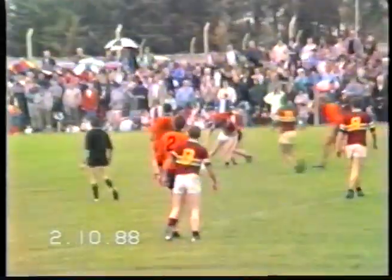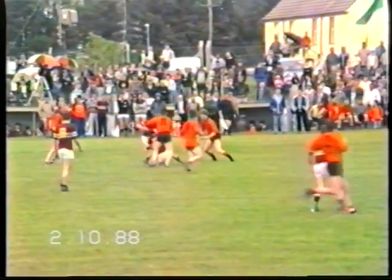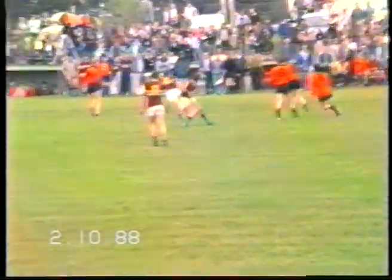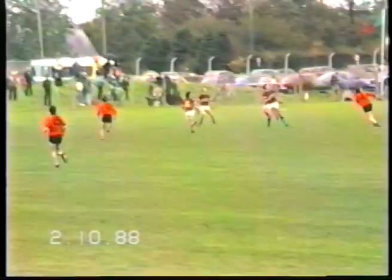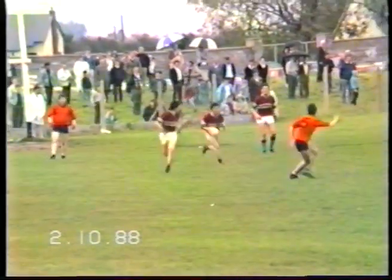Ger Mullen goes up for that one, doesn't collect. Mickey Sheridan does. Mickey comes out past two tackles, shot blocked down, but I think it's caught by Ger Butler. Unfortunately breaks away from Ger to, I think it's Brendan O'Hagan, who's back there. But well fielded by Christy Colley. He's tackled by a couple of the Ballyhaunis guys. Gets it out to Dominic Craddock.